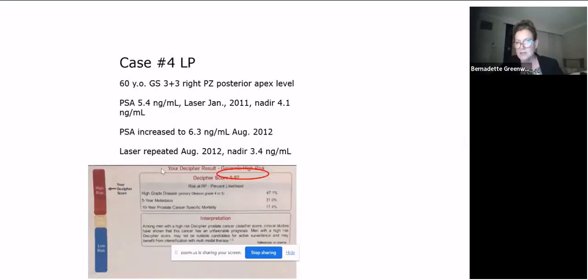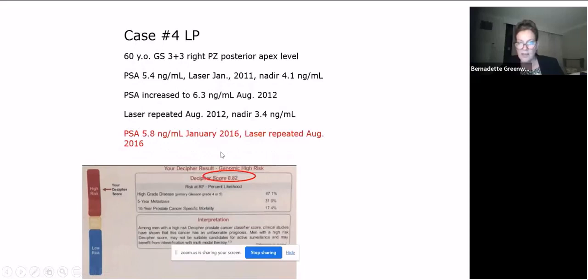Last case is a patient who for me was very special and very unusual. He presented to us at a relatively young age. He was 55 at presentation, but this is when he was 60. We detected a recurrence. His laser was done in 2011 at the age of 55. Then he had it done again in 2012. His Decipher score, 0.82, is one of the higher ones that I've seen.